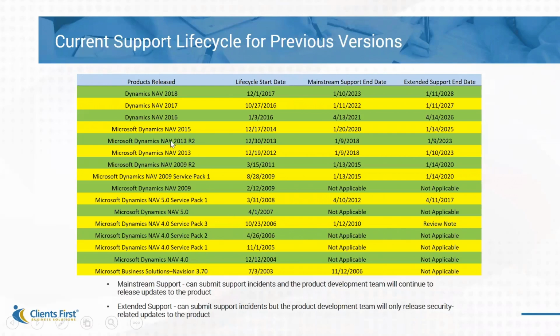So for example, if you have NAV 2015, you'll see that you do have mainstream support from Microsoft through 2020, as well as extended support through 2025. Similarly, on 2016, you have the 4.13.21, 4.14.26, and so on.